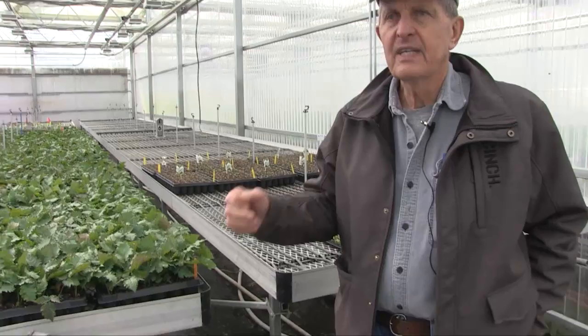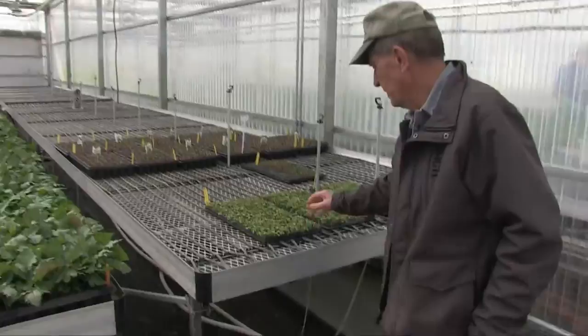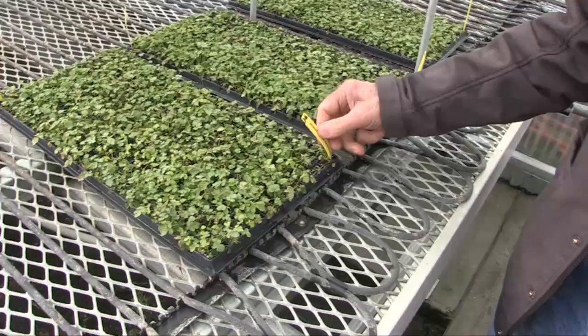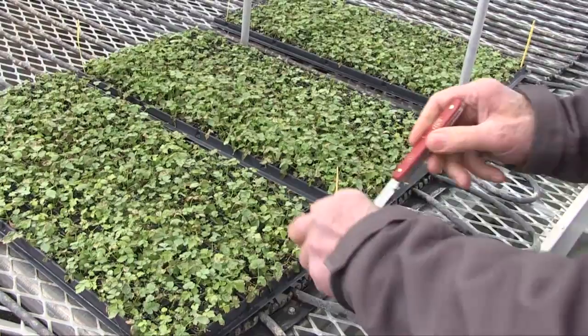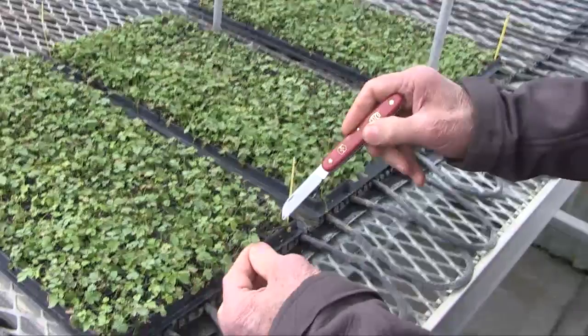In this greenhouse, we have seven different zones, so for each zone to provide the ultimate conditions for those plants in that stage. So over here, you can see these are plants that have just come out of the lab. These were just planted just 4 days ago. And they still have not started to root yet. Let me make sure I get those back.